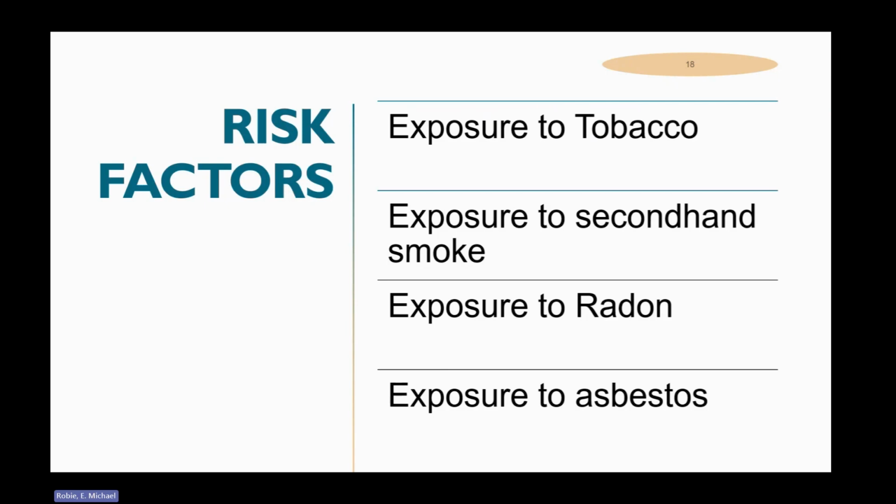Unfortunately, as you saw, we don't find a lot of our patients and screen them appropriately for lung cancer. This is the newest of the recommendations of the other 3. But still, this recommendation has been out for probably 5 to 10 years now. So it's something that we just need to get better at recognizing in our patients.